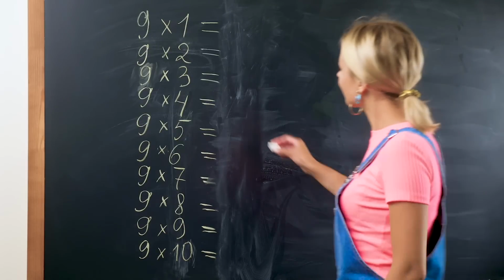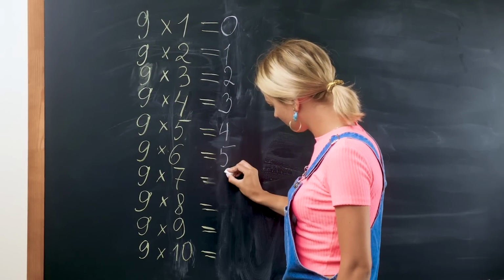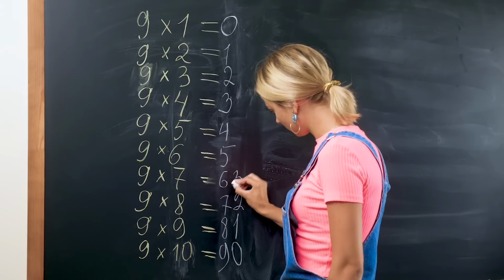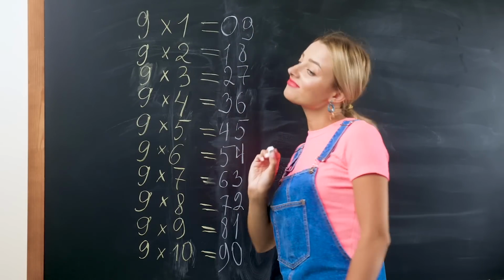When it comes to multiples of 9, you literally just count to 10, see? Then do the same thing, but backwards from 0 to 10. It feels good to be right, doesn't it? Wait, I get it now. I better write this stuff down before I forget.